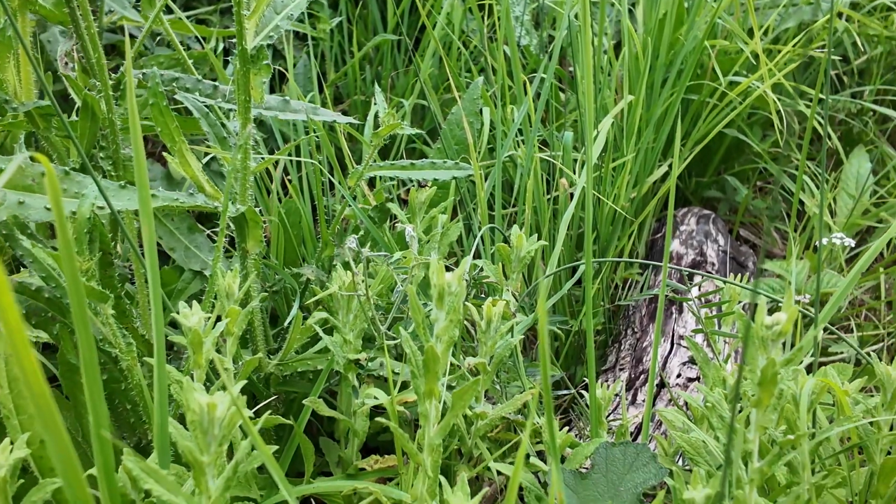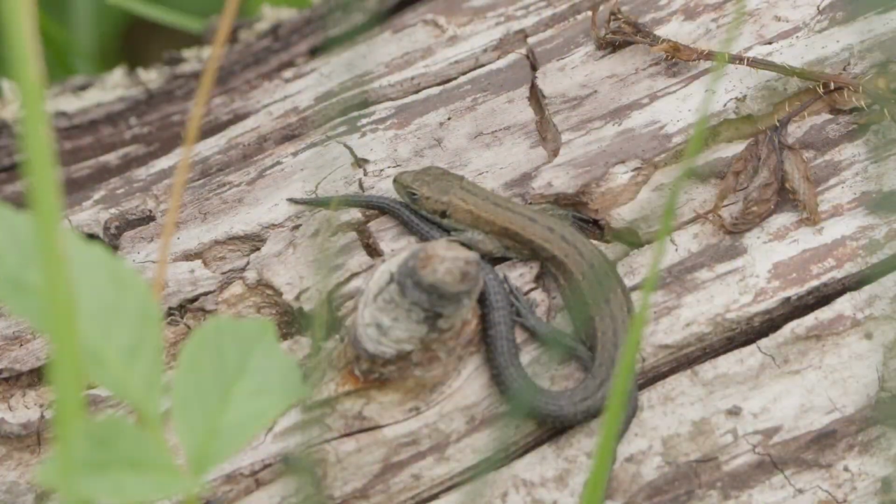Upon leaving the screen, I managed to see these lizards on these logs, warming themselves up in the afternoon sunshine.